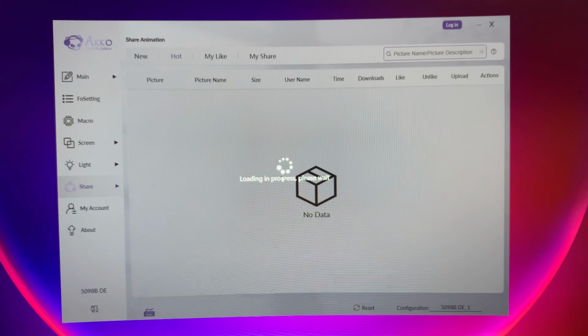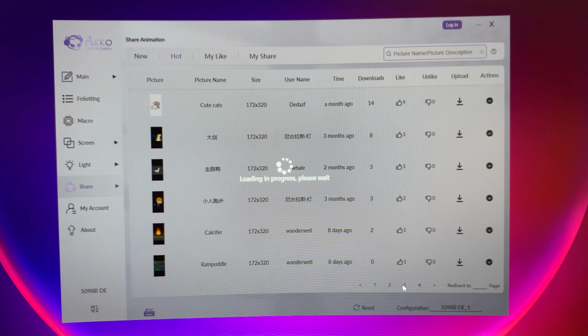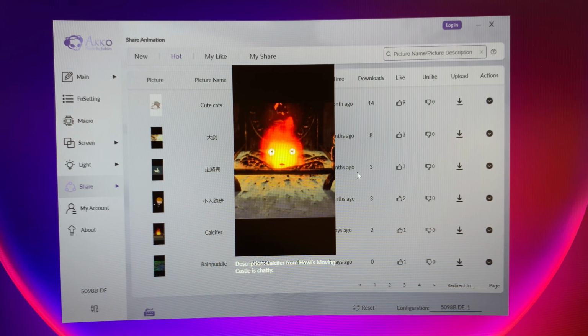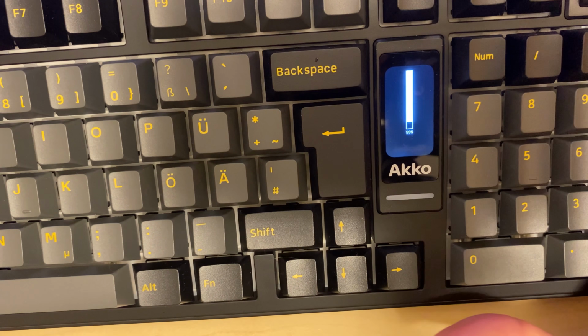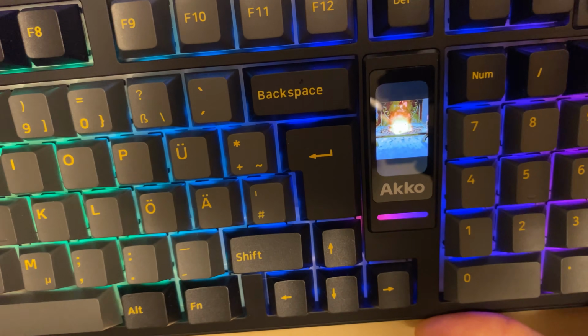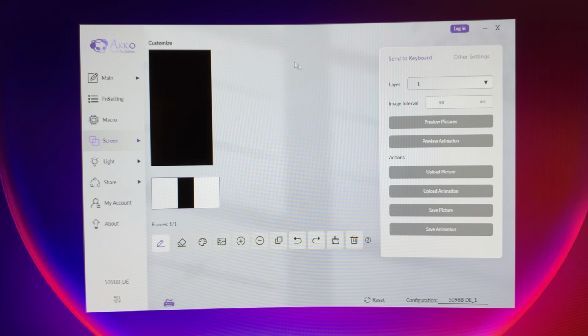So let's check out the screen animations right there. There are some dope presets available, and as you can see, tons and tons of them can be loaded and can be used. And talking about the screen, let's pick this one. This one is looking pretty cool. Download. We can see it right here, and we can also see it on the screen right here. And there we go. Now we have this little cute fireball on the screen. And now let's check out the customize area right here.